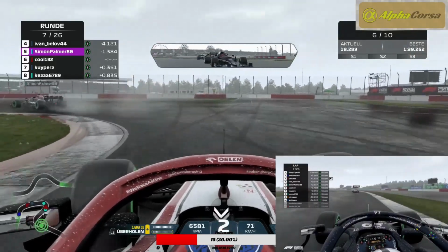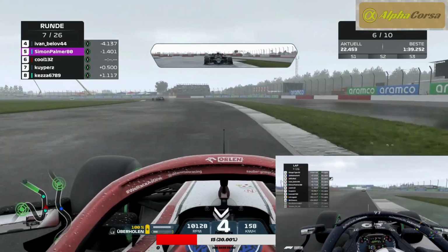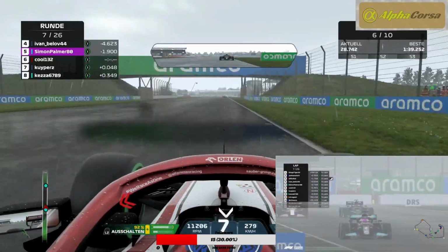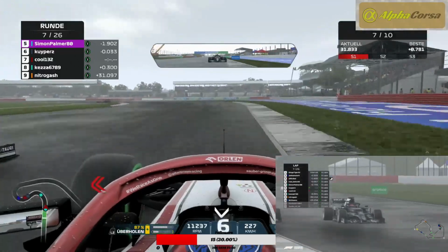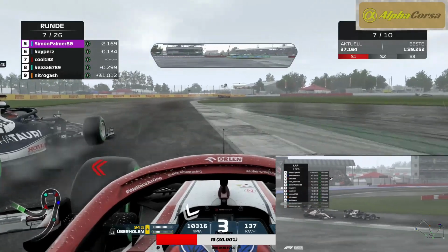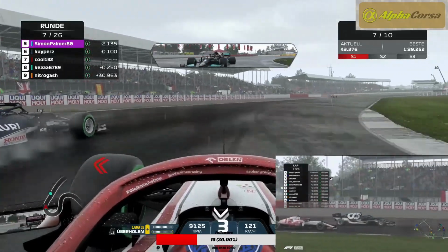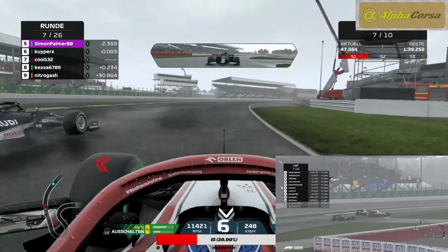So lap 7 of 26. The rain's still falling, as you can see on screen. Ivan Beloff 7 tenths behind OfficRed in front, but waiting to see if he can get hold of that DRS when it dries out. Kuipers is alongside Cool 132, down into Brooklands they go. Cool 132 trying to hang on now on the outside of Brooklands to get the inside line into Lovefield, and he's almost there. Tantalizingly close on the way through.